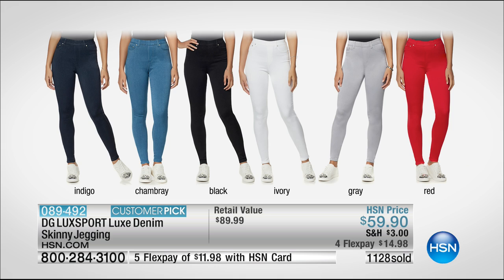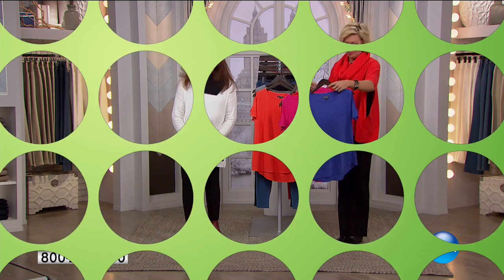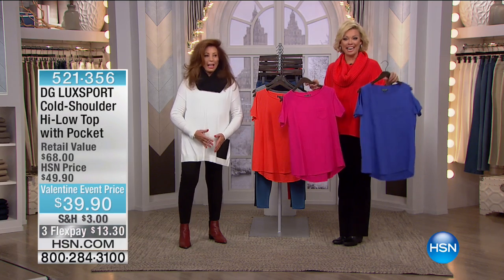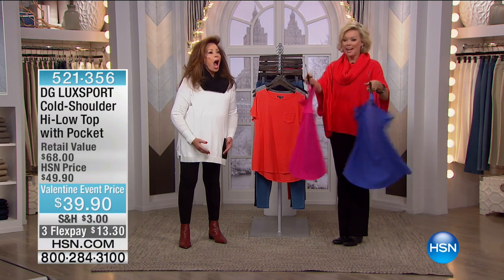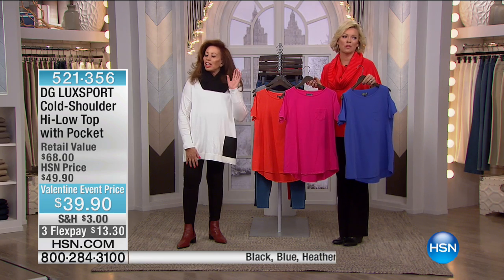I'm always looking for my Luxe Sport legging. You know, the jeggings, I just find so wearable. We have the cutest new cold shoulder from Diane. How cute are these? Great, fun, bright, vibrant colors. Oh, you got to see Natalie. So she did something so adorable.